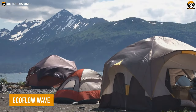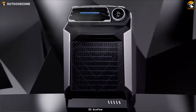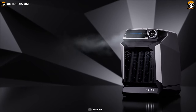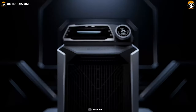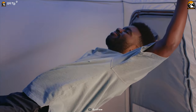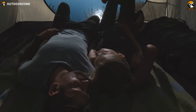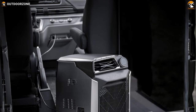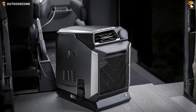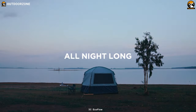Camping is fun, but sweating inside the tent isn't. That's where the EcoFlow Wave comes in, a portable air conditioner that will keep you cool and comfortable even on the hottest of summer nights. With its powerful 4,000 BTU cooling capacity, the EcoFlow Wave can quickly cool down your camping tent, providing a comfortable temperature to help you sleep better at night. The best part? It has the longest running time of any portable AC unit on the market. So you don't have to worry about running out of power in the middle of the night.